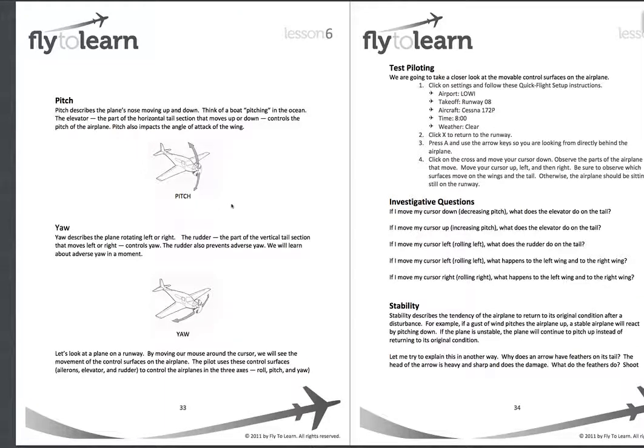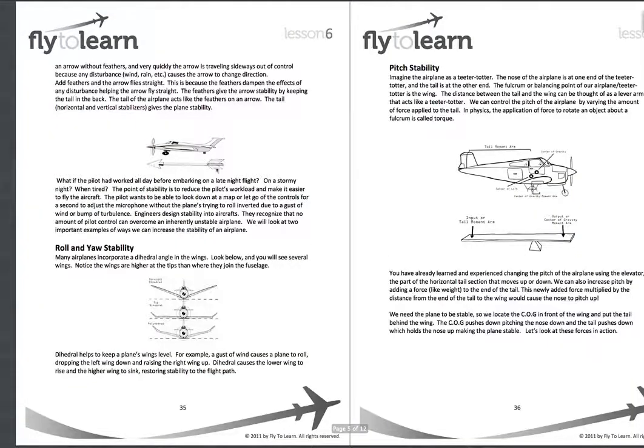Then we talk a little bit about stability, and we talk about the tail and the role of the tail in the airplane. We do that by talking about a feather. What we want to say is, if you didn't have the tail feathers on an arrow, what begins to happen? And what they learn, and what you learned in high school classes, is that pretty soon, you shoot the arrow out of the bow.